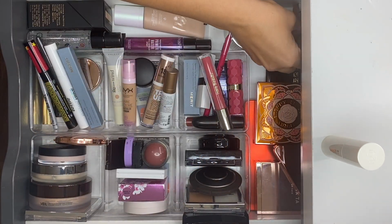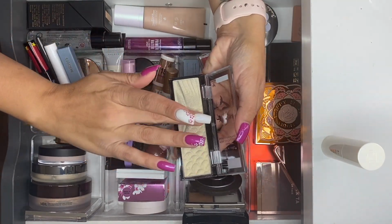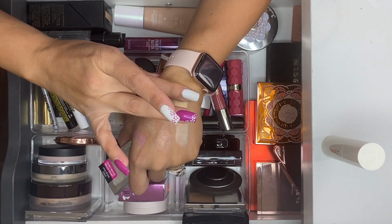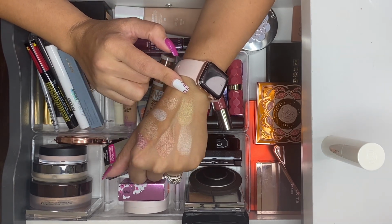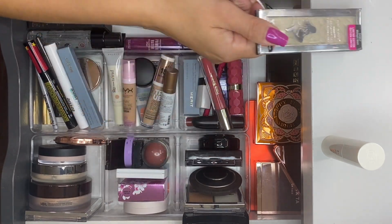And then the last highlighter is this guy. Well, I have a cream one from Wet n Wild. This is a little bit too different, too outside my comfort zone, but I guess I'll try it because I don't declutter it because I'm like, it's so pretty, but here we go. I'm gonna use it and see how I like it.